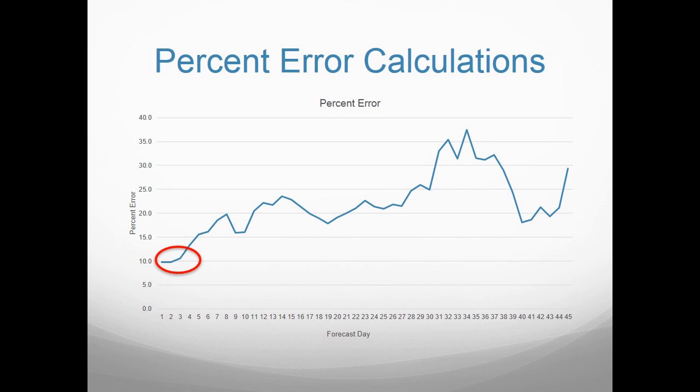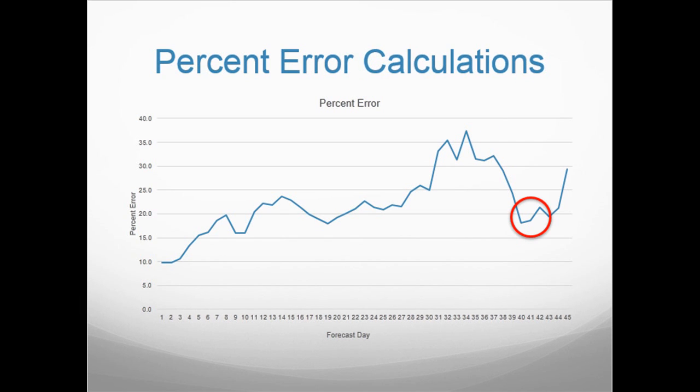As shown here, forecasting from less than 3 days out was most accurate, and that was to be expected. Percent error continued an upward trend, meaning increased error as the days progressed, with the largest error being from about 33 days out, shown here. Surprisingly, after 35 days or so, the forecast started becoming more accurate, shown by the negative slope on the graph. The most accurate day beyond 35 days was 40 days out, which corresponded to about an 18% error, similar to approximately 19 days out.